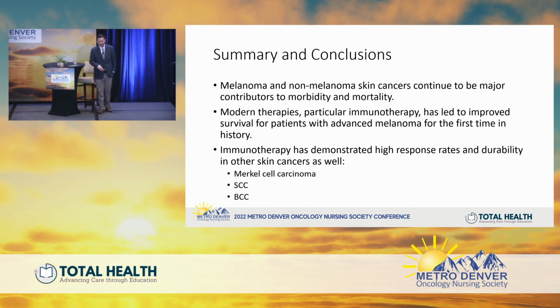So just to wrap it up, melanoma and non-melanoma skin cancers continue to be major contributors to morbidity and mortality in the US and worldwide. And modern therapies, particularly immunotherapy, have led to improved survival for patients with advanced melanoma for really the first time in history. But also importantly, immunotherapy has demonstrated high response rates and durabilities in other skin cancers: Merkel cell cancer, which we didn't talk about, but squamous cell cancer is the first approved agent, and metastatic basal cell carcinoma and locally advanced basal cell carcinoma as well.